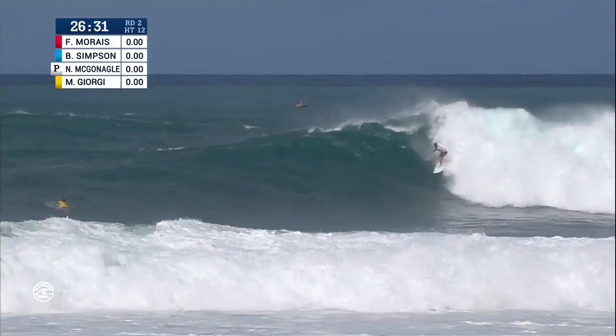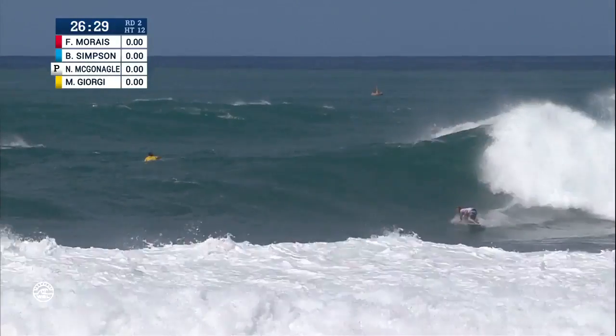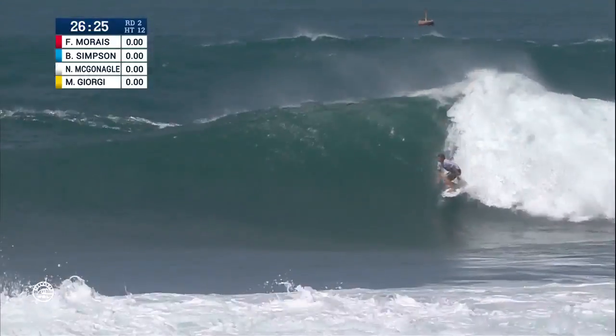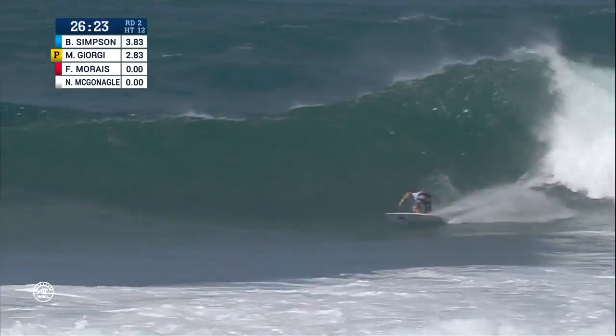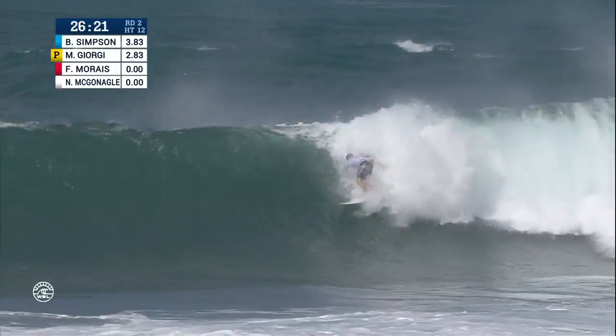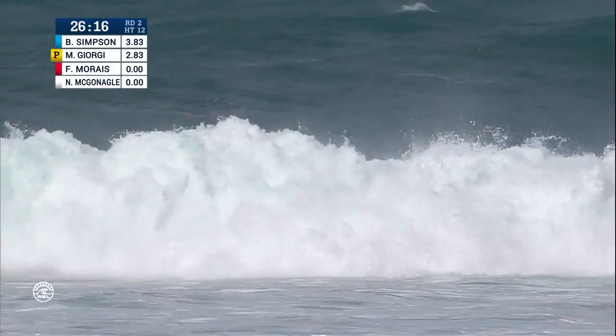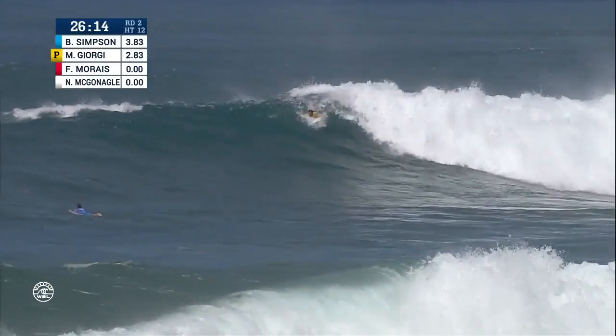And out the back, Noemar McGonigal from Costa Rica comes off the bottom, looks for an open face cut. Back to the power pocket, looks for more on the inside. Bottom turn, bang, up into the lip. Comes down a little off kilter, and he's going to go down. Out the back, more waves coming.